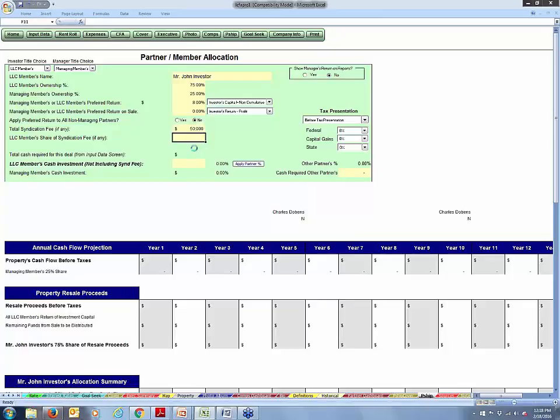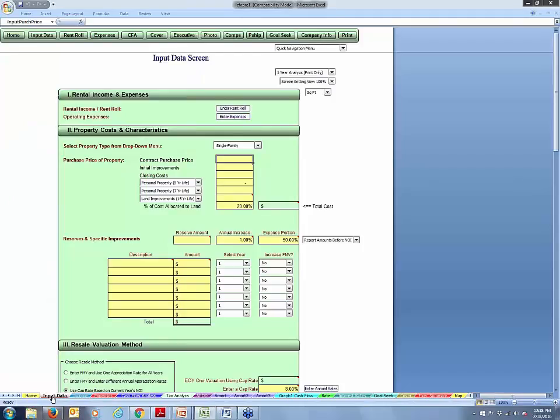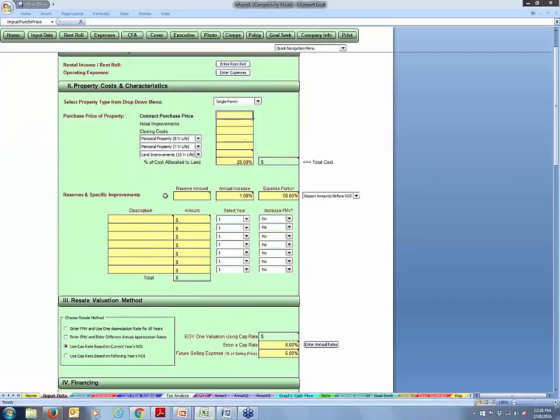Total syndication fee. Okay, we're going to do $50,000 total syndication fee. All right, now let me just explain something here, because people kind of get this mixed up. If we jump on over here to the input data screen, a lot of times people will put the closing costs here. They'll put in some other descriptors. Typically in the closing costs, they'll put the $50,000 closing acquisition fee in here. Well, that's true. You could absolutely do that.